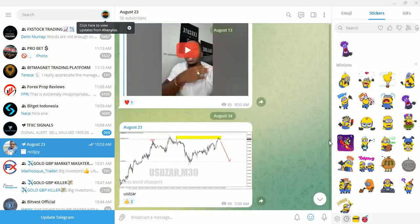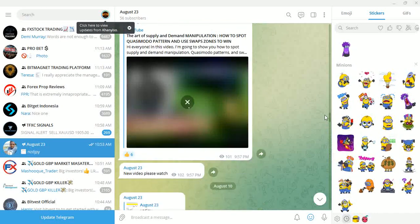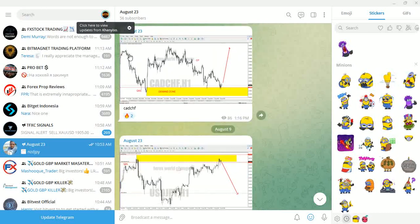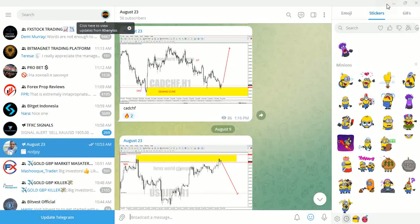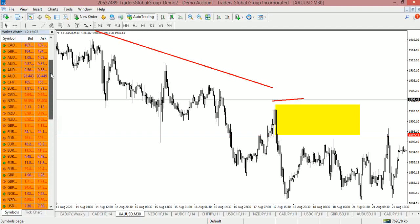Okay, so let's just look at some other trades. Okay, let's go for the CAD Swiss. This one I haven't checked. Let's go and check the CAD Swiss.